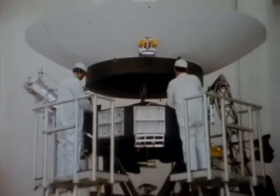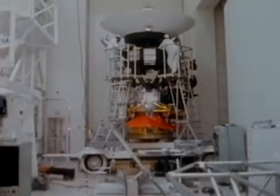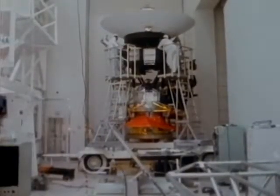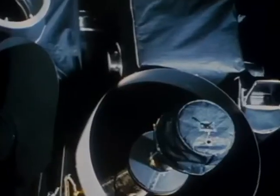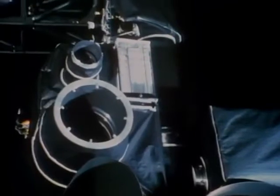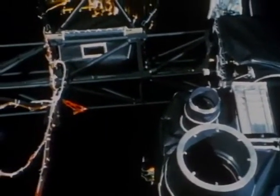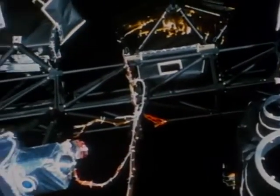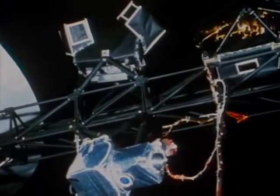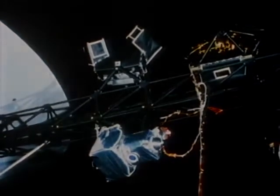The radio link with Earth is channeled through a large dish-shaped antenna that dominates the spacecraft. 2 television cameras are the eyes of the spacecraft. They can be aimed with great precision. These instruments detect the unseen forces that swirl around these distant worlds.